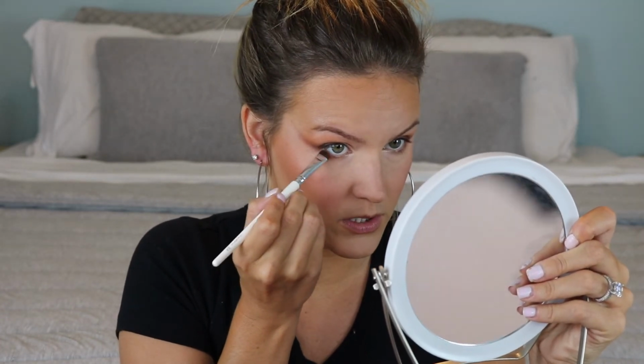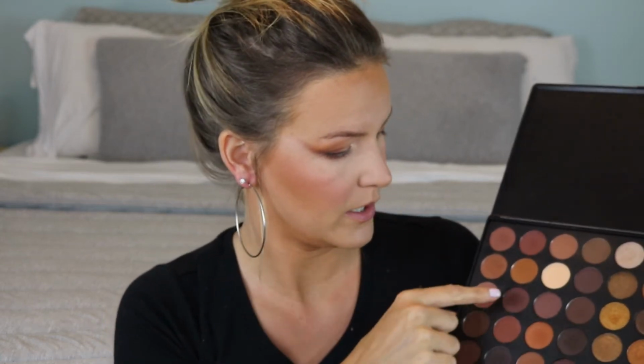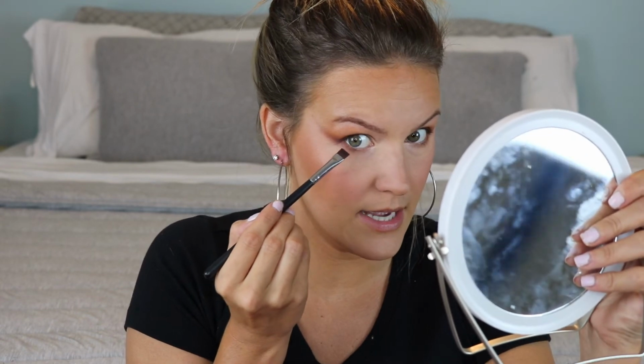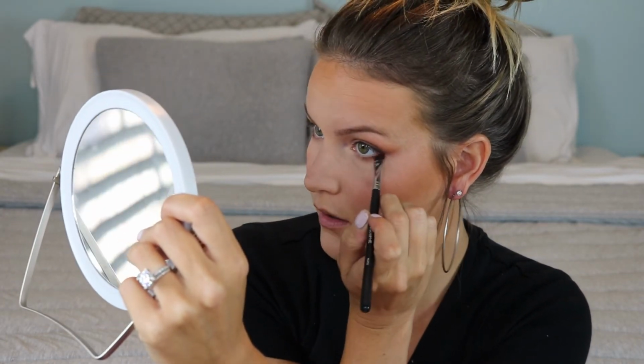I'm going to use this little flat smudger brush and go a little bit darker. I think I'm going to go in with this next shade that we used on the top and just pat that right on the outer corner. I'm just going to slowly build it up. Oh, she's foxy. I'm going to go to my flat definer brush, and we're going to pick up that dark purpley brown that we used, and I'm definitely going to keep this one only on that outer corner. I'm basically just tapping it right there and wiggling it down.